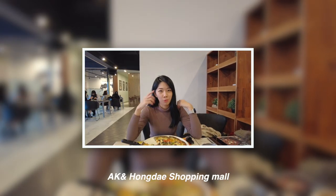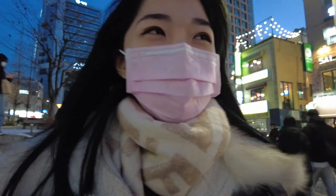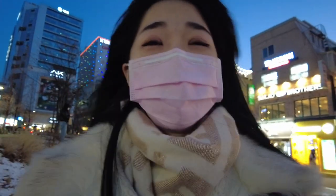There's a shopping mall right downstairs from our hotel, and because we haven't eaten since this morning, we just found a restaurant and we want to grab some food before dinner. We ordered pizza and this is milky. Just finished the meal and now we want to take a walk to see the neighborhood.